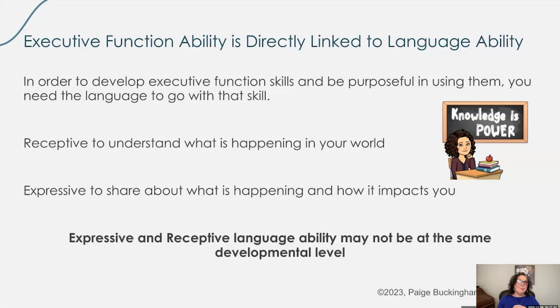And that doesn't necessarily mean expressive language ability. That could be mostly receptive language ability. But if you do not have schemas and plans and language to go with executive function skills, you're really not going to continue to increase and be able to be purposeful in using them. Think about a student you want to do some different things with, following directions and doing some purposeful action. Well, if somebody doesn't understand first, next, and then, it's kind of hard to get those directions and be able to follow them because they don't have the language skills to go with them.